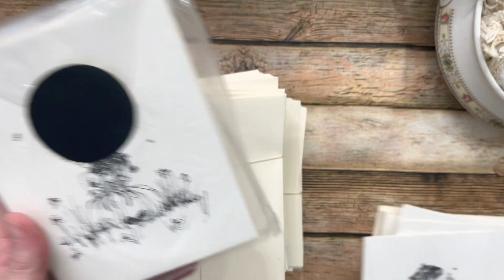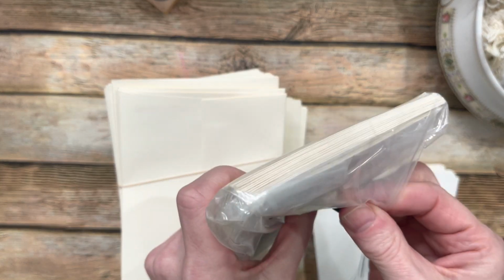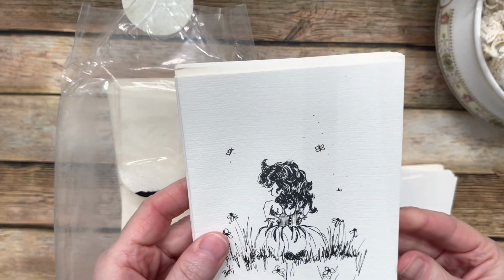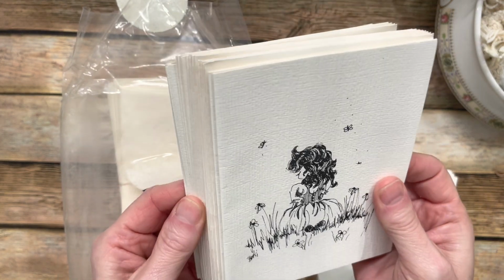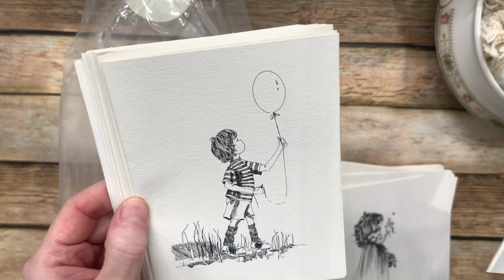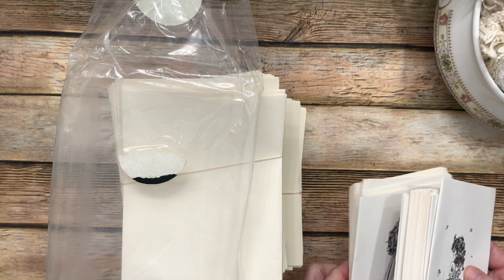And then it came with some envelopes also. And look at how cute that is. So, okay, it's just those. Oh, okay. So yeah, I was pretty excited when I saw those in there.